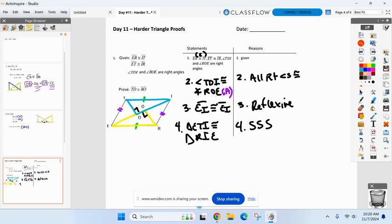Let me say that again. Look at these two triangles we just proved congruent by side, side, side. They have a pair of corresponding parts in common that I'll need to prove these two triangles congruent. Can you find the pair of corresponding angles or sides that these two triangles have that these two also would have? And that's going to be my missing third pair. Talk it over in your group. Where's that missing third pair?